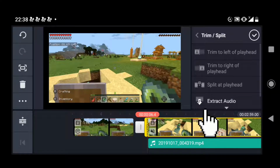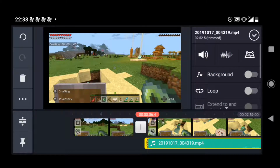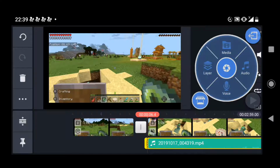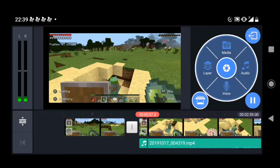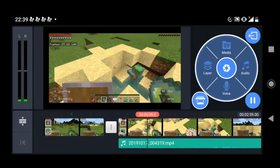And then when you extract your audio, you can do so many different things with that. You can add your audio to the background in case you want to record your voice and you don't want your audio clashing with your voice. Then you can also increase the audio if you just want your gameplay sound to be louder.